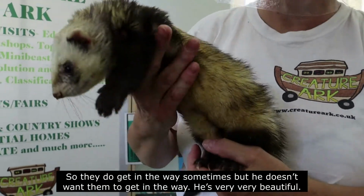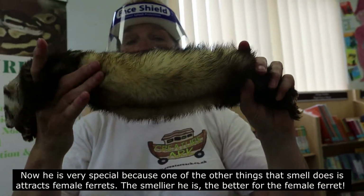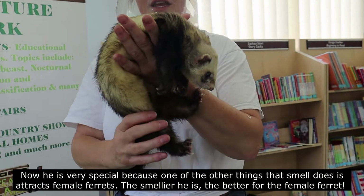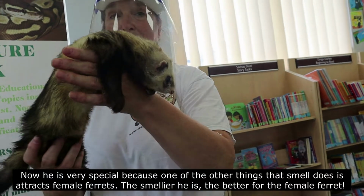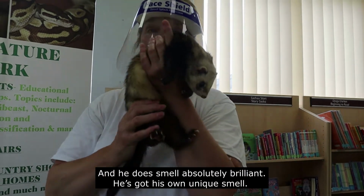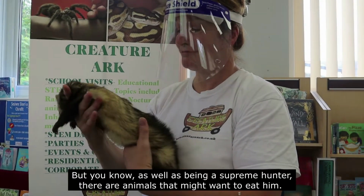He's very, very beautiful. Now, he is very special because one of the other things that smell does is attract female ferrets. The smellier he is, the better for the female ferret. And he does smell absolutely brilliant. He's got his own unique smell.